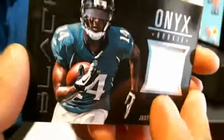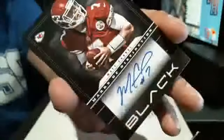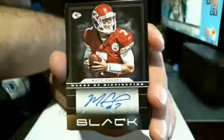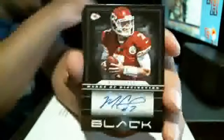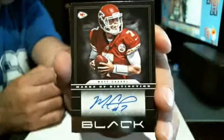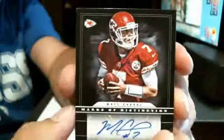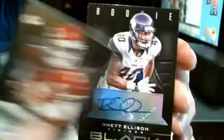Title time, go pack, go, numbered to 299. And we got Matt Castle for the Chiefs. Marks of Distinction. Sabu, 213 with the Chiefs. That is numbered 15 of 25 on the Matt Castle. Rhett Ellison is our second autograph. And our RPA.